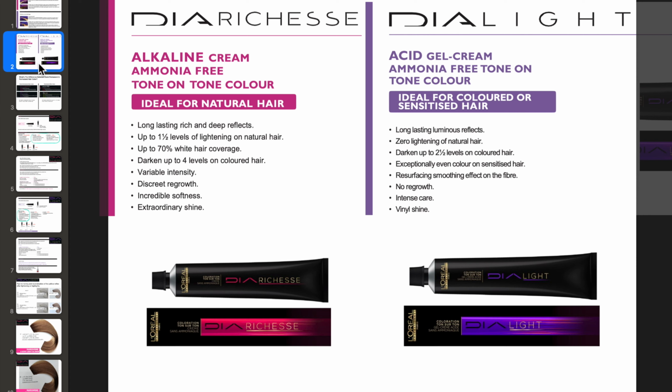But when I want to keep the natural color, to not make the color lighter, then I use DiaLight only for neutralization of the yellow reflex. So you can use this color depending on the result you want to get. Also, when you apply these colors on highlights, you will see the difference, that your hair will be of much better quality. You will be able to comb the hair much easier than before.